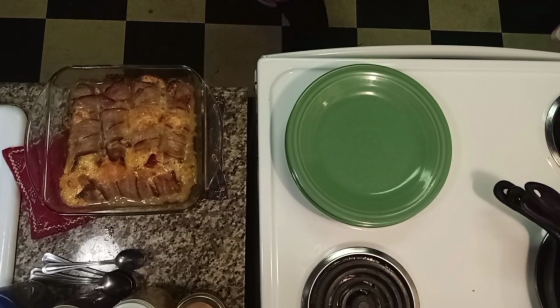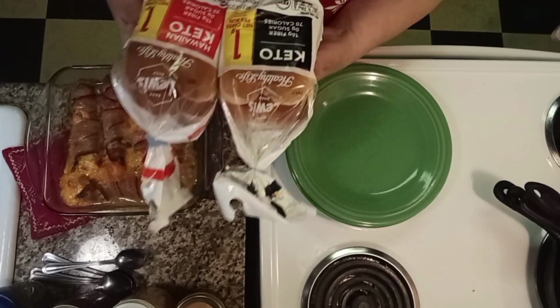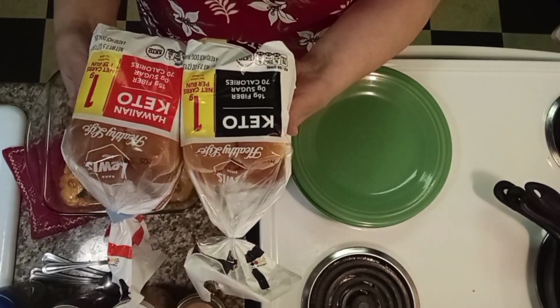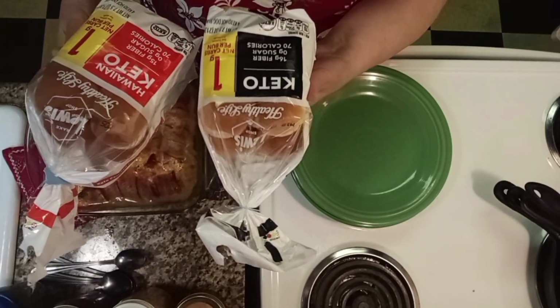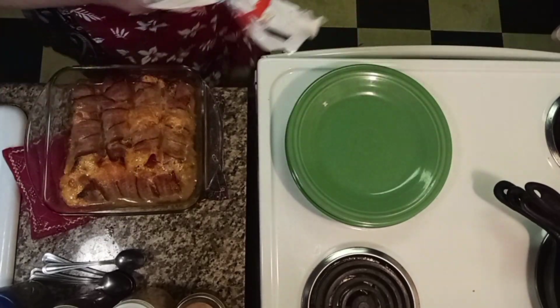I'm going to be using Lewis keto buns. I've got the Hawaiian keto and just the regular keto hot dog bun. They're both very tasty, I'm pretty sure. We're going to pull these out. We're going to get my husband's set up first.